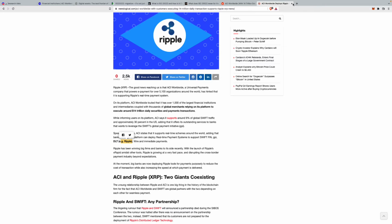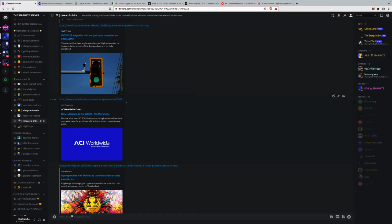Even though Ripple say they're not partnered with all the institutions in the world, they're partnered with basically the facilitators of these payment providers that are partnered with tons more institutions. So ACI has over 1,000 financial institutions on their network. Now those 1,000 financial institutions can opt in and plug in with the Ripple network and use XRP for global cross-border payments and settlements and everything like that. So huge stuff. Let's keep going.